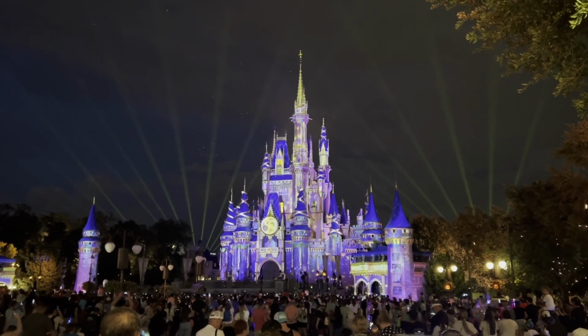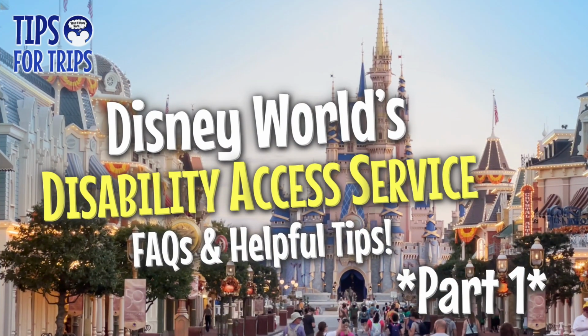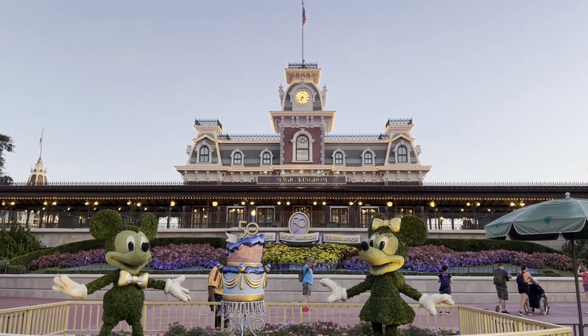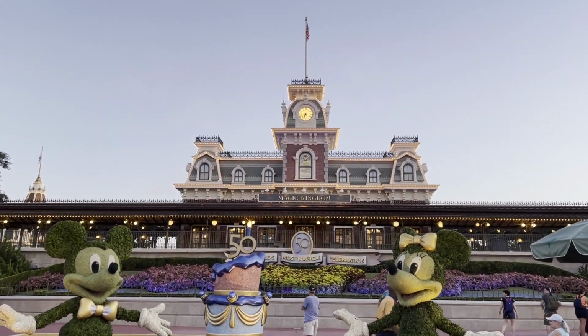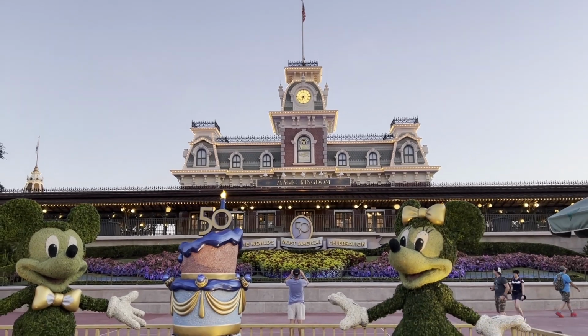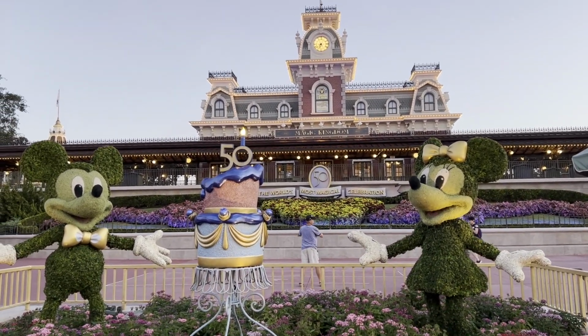And today we're going to share our experience with Disney World's Disability Access Service, also known as D.A.S. We do not typically use D.A.S., as no one in our immediate family qualifies for this, but we recently went on a trip with a family member who did qualify and needed D.A.S.